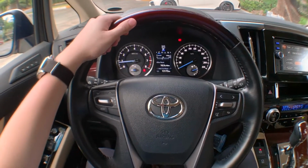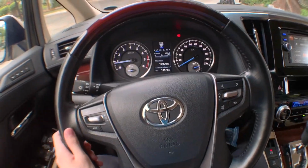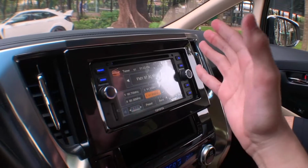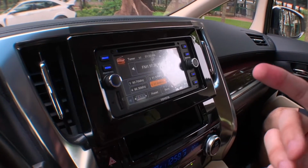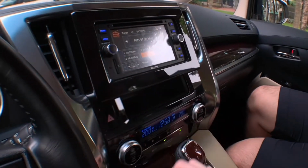The steering wheel is just a basic steering wheel from Toyota that you'll see in something like a Land Cruiser. Here at the center, you have this screen that is very small, that looks just like something from an Innova. At this price point, I'm sure Toyota can do better. In other countries, the Alphard actually comes with a bigger screen, something this big, and I've even seen some that look like a Tesla screen.